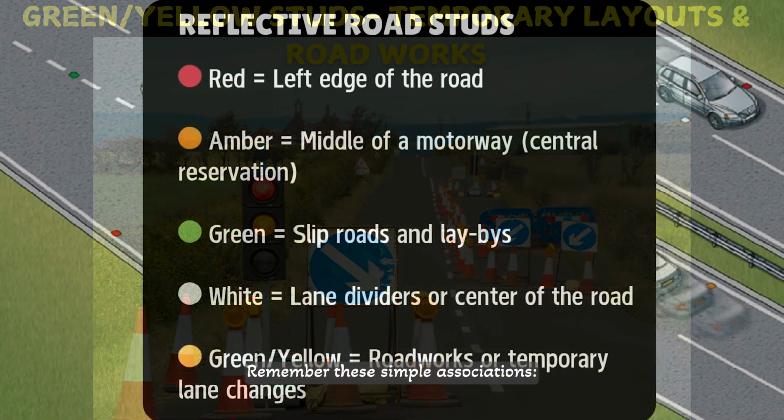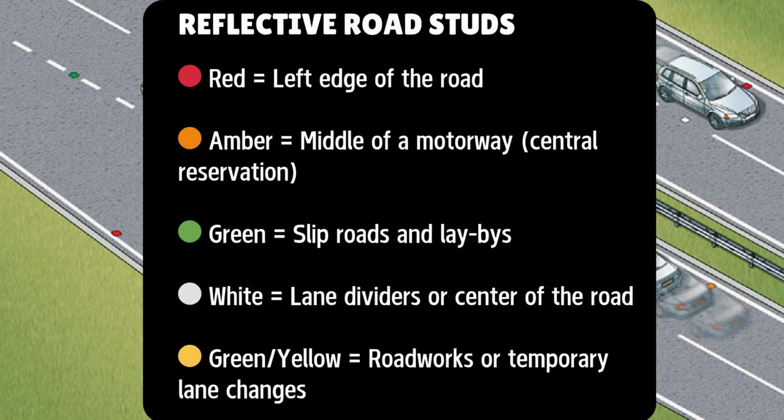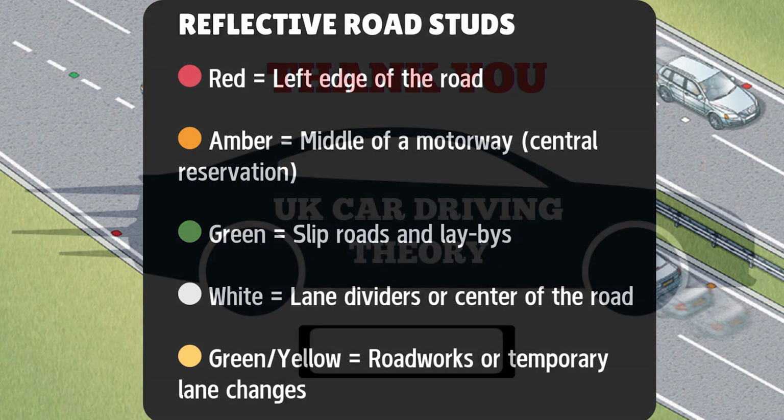Remember these simple associations. Red is for left edge of the road. Amber is for middle of a motorway, central reservation. Green is for slip roads and lay-bys. White is for lane dividers or center of the road. Green, yellow are for roadworks or temporary lane changes.